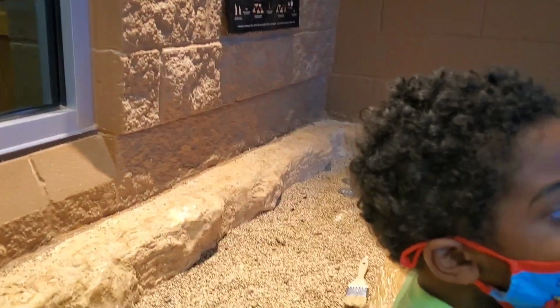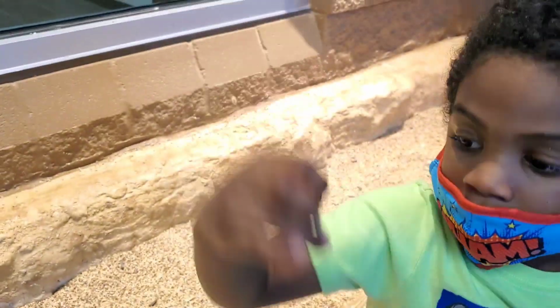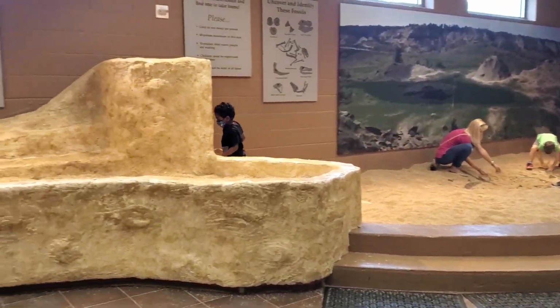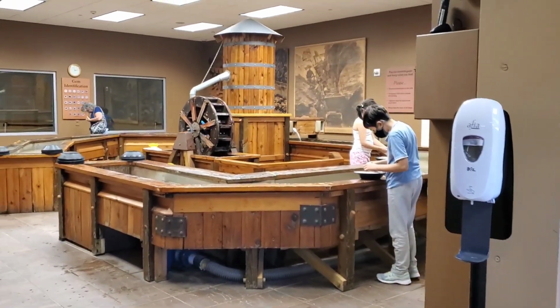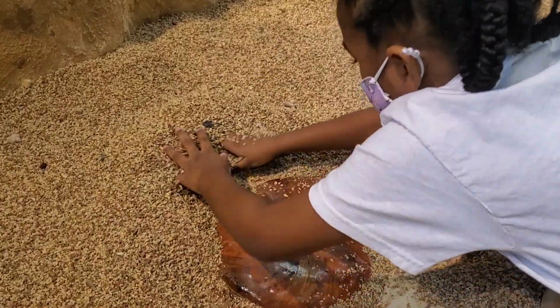You found a tooth? Let me see. Let me see it. Let me see. Oh, okay. Here. Good. And so they have this large area that they go run and find fossils. And it's right next to the panning, where they're panning for the different gems.